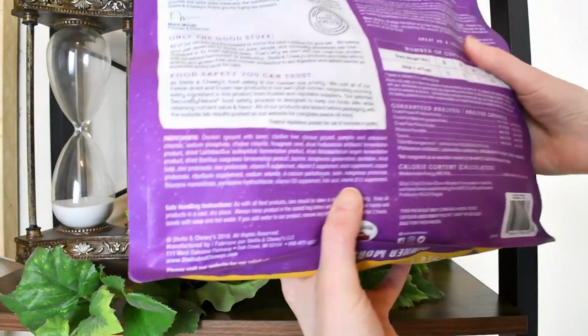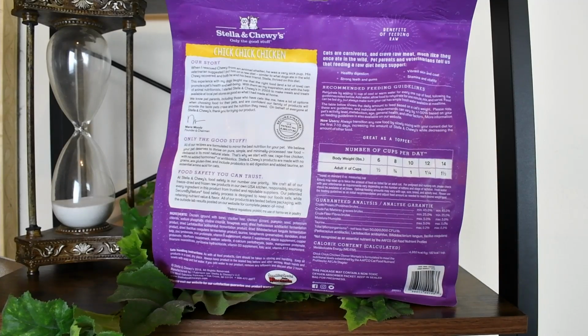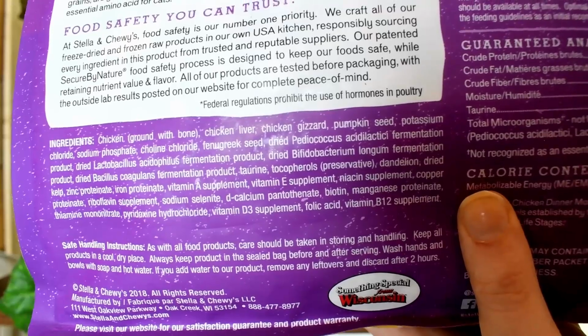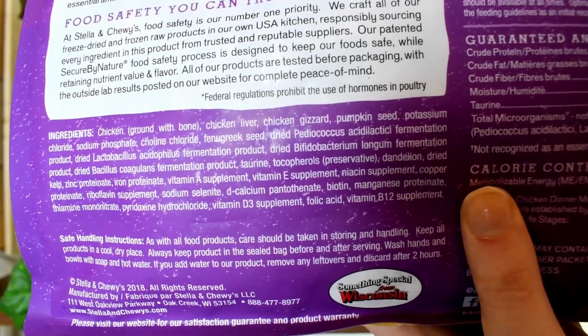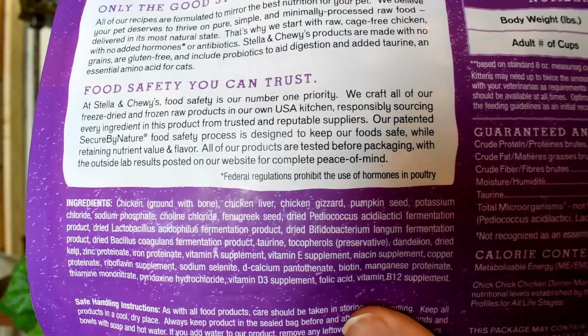This food contains chicken muscle meat, organs, and bone, making it a whole prey inspired food that honors your cat's needs as a carnivore. It contains some prebiotics and probiotics, which may help to support digestive health. Because it is a limited ingredient food that is extremely straightforward and also contains some probiotics and prebiotics that might support digestion, we recommend this as a good food for cats with sensitive stomachs. So that includes chronic digestive issues like IBD, as well as food allergies and sensitivities.